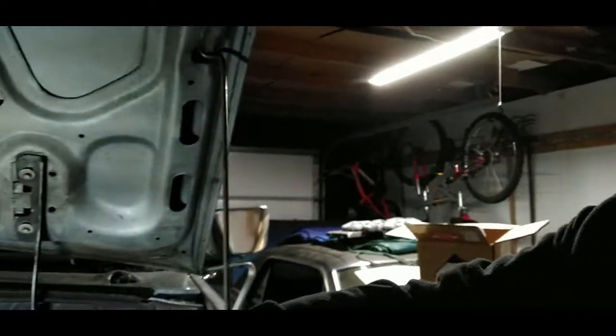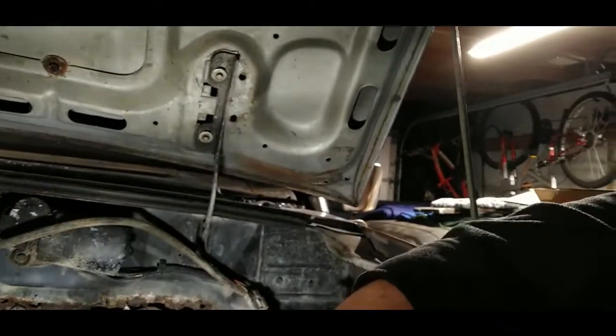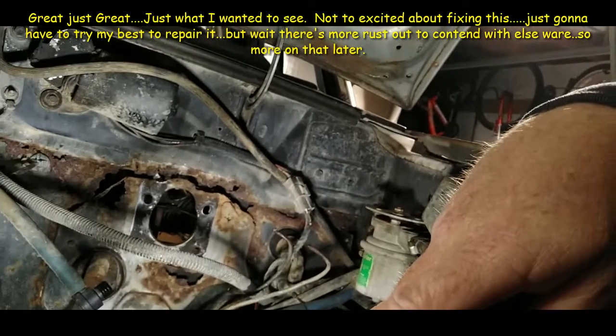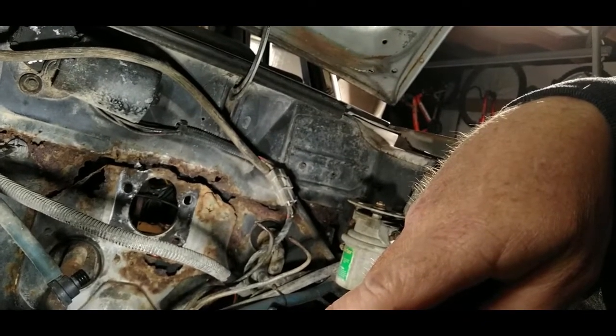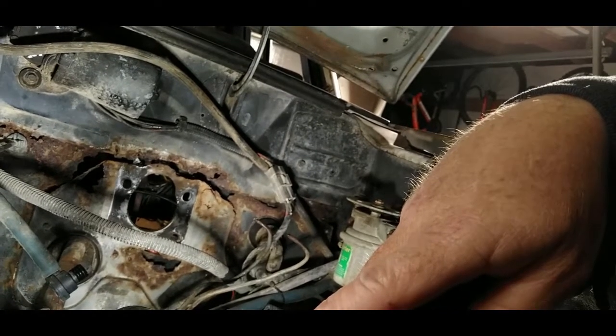Well, take a look at this. Put my hand down. There we go. Yeah, I got a mess. This cab ain't in the greatest shape, so I'm gonna have to try and come up with a patch panel plan to fix that so I could put a master cylinder back in this truck. Yeah, ideally, I should just replace the cab. I'm broke, so I'm good with a welder and good with scrap metal, so let's just patch it up.